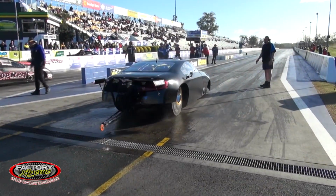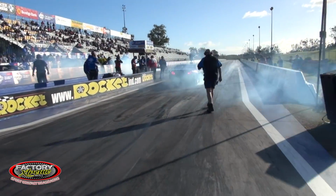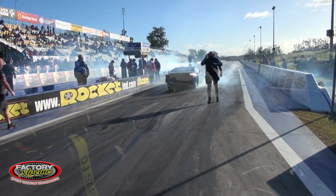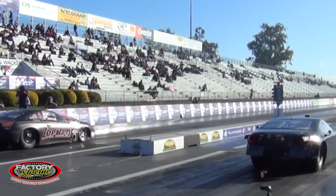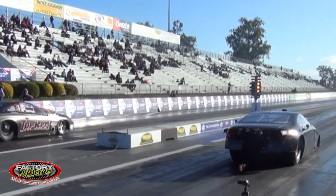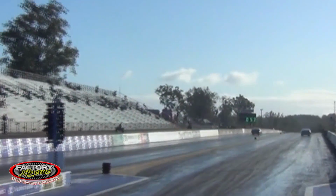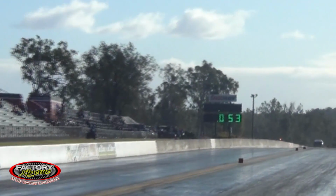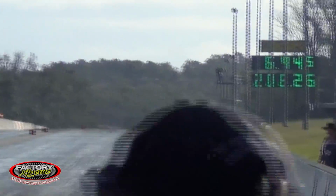Who would have guessed it? Craig Dyson taking on Scott Porter in the final. Craig Dyson with a huge burnout. Scott Porter was first into pre-stage. Dyson moved in lightly. Dyson takes the win with a 655 at 217.